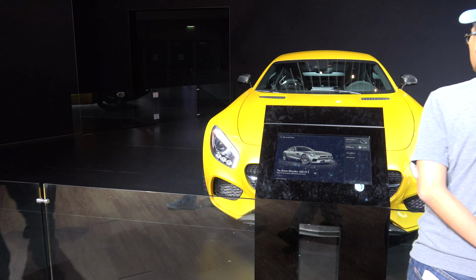So comfortable. Feels good on the steering wheel. Very luxurious. You still got that one? Yeah, it looks like Aston Martin. This might be the higher end package. Oh, it's like we're moving in the car.